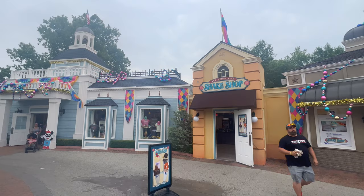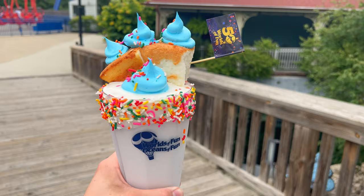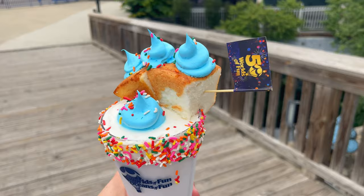I love how in the Americana section here, they have a cute little all-American shake shop. I definitely need to grab a milkshake from here. And look at that, those look like the Hershey milkshakes. That looks really good. I'm excited for this. So I got the Celebration Shake, which was created in honor of the park's 50th anniversary. It's got some birthday cake, blue icing. I think it's a cake batter flavor, but it looks so good.